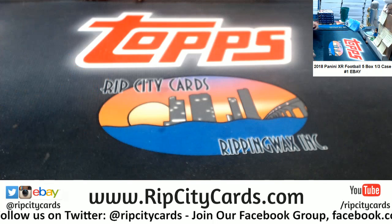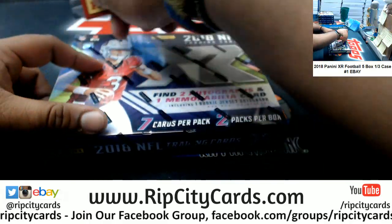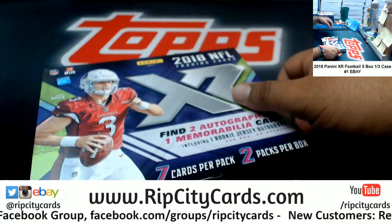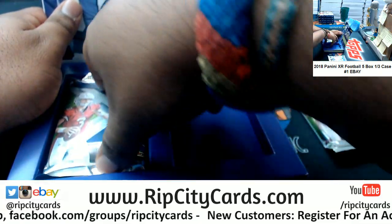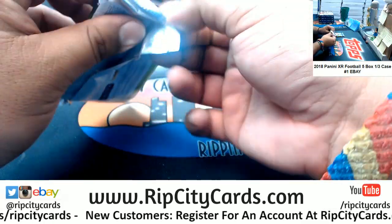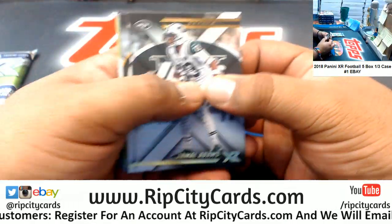Alright. Anyways, let's see what XR got here. My first look at it. I've seen pictures and whatnot on the internets. They look nice, but let's see what it looks like in my hands. Go pack by pack on this. Okay, so this is the base set.